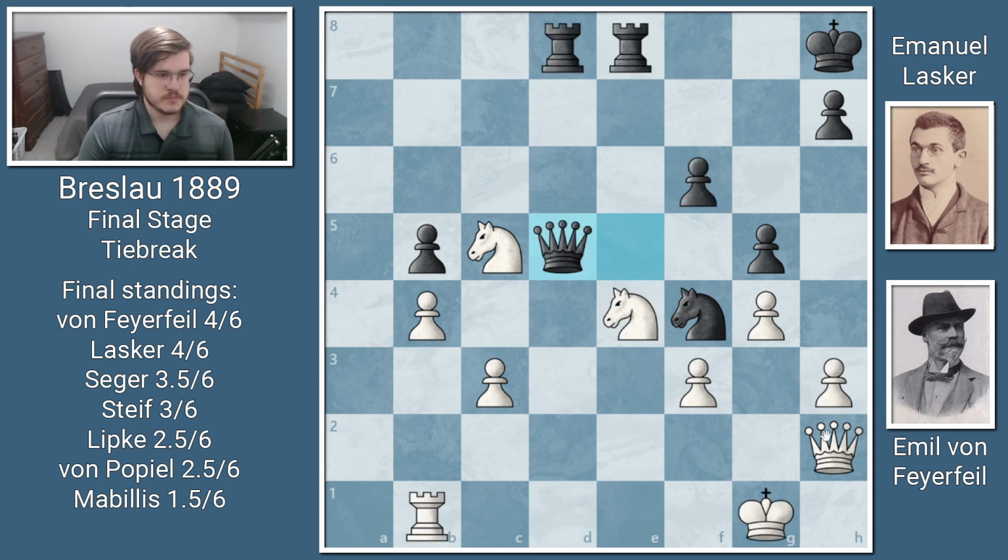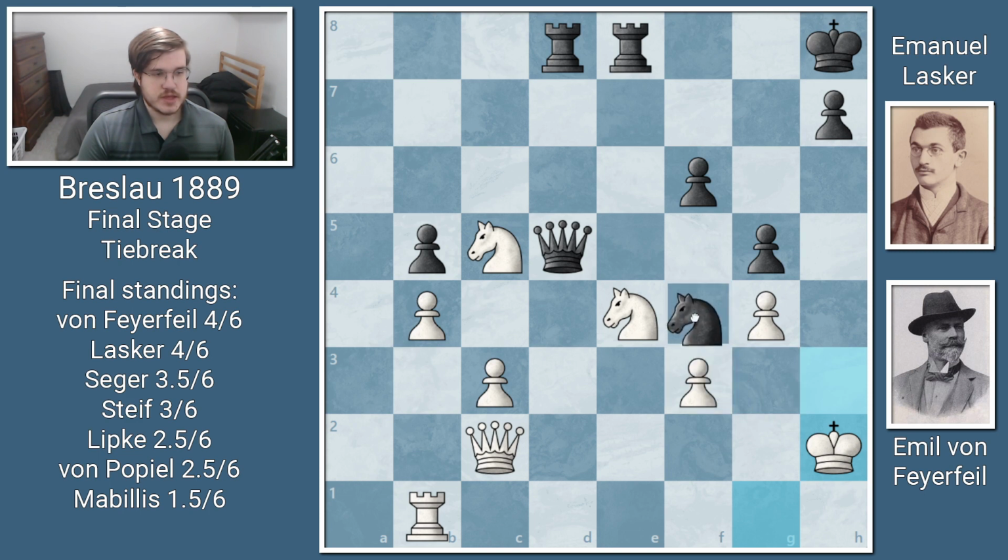Feyerfeil doesn't fall for it. He plays queen to c2. This gives up the h3 pawn, so knight captures on h3 with check. King to h2, and after the knight goes back to f4, now Feyerfeil plays knight captures on f6. Now, if this doesn't work, nothing will.